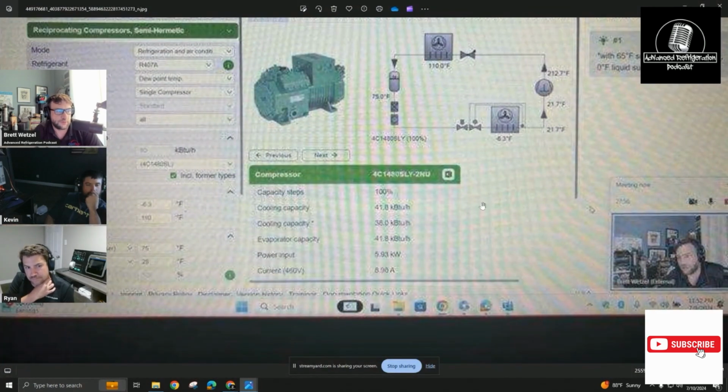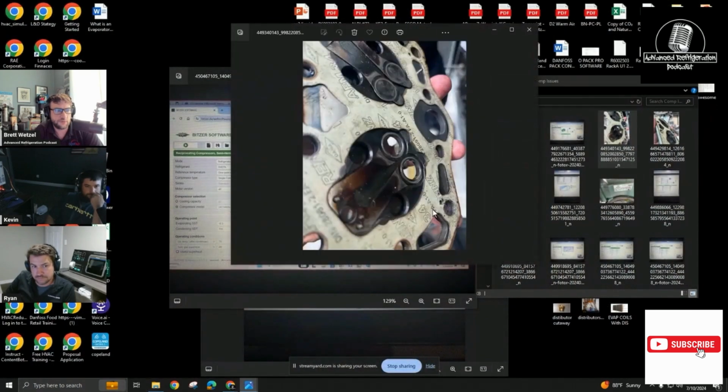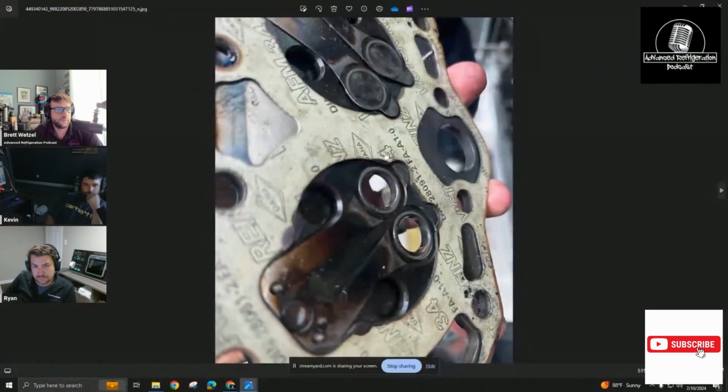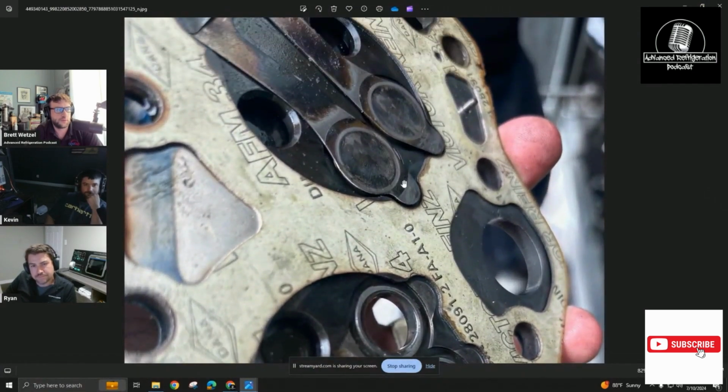So in essence, it wasn't the correct amount of amps for what he was doing, and he was unsure that I was right. He went back today and changed out one of the valve plates, and I was going to share some of the pictures of what the valve plate looked like. So on this one right here, what do you see, Kev? Anything weird on this one? It's missing a reed valve.